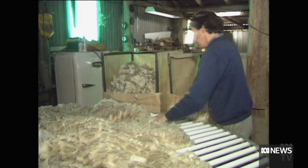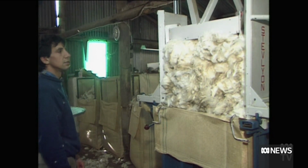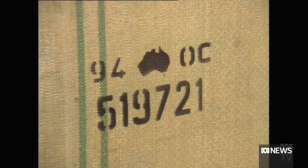It had to be embraced by everyone in the industry, to make sure that all the necessary elements of the system are improved to deliver the outcomes that growers need and the outcomes that our buyers, traders, exporters and offshore customers need.